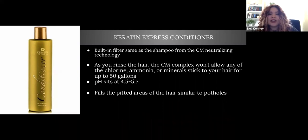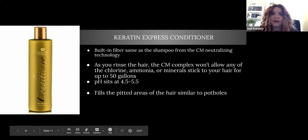So you put this in your hair, you're rinsing the conditioner out. Usually, if you're like me, I rinse my hair after I'm done doing the rest of my shower routine. So this is going to stay in your hair for up to 50 gallons. It's usually the last thing I do is rinse out the conditioner. So you're still going to have that technology working in your hair, which is awesome. The pH of the conditioner sits a little bit lower, and that's between a 4.5 and a 5.5.